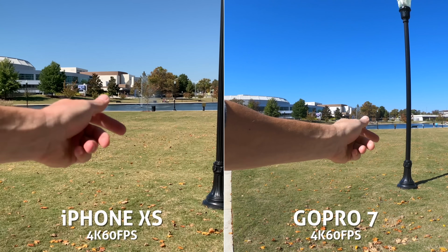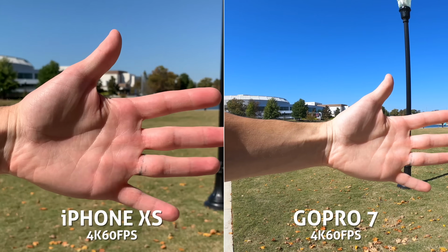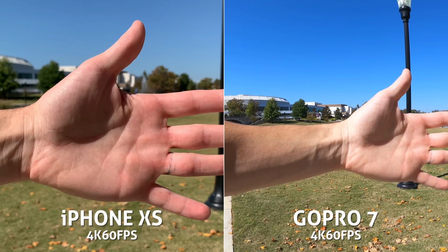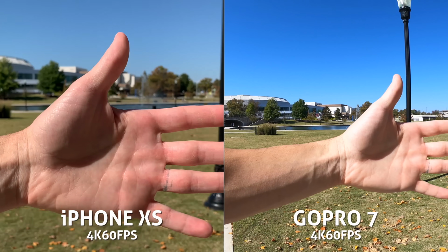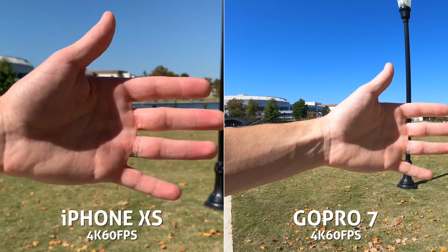As for a quick autofocus test, well, here you go. I'm kind of joking, but it nicely shows the difference. Autofocus and a narrow depth of field on the iPhone versus infinity focus set on the GoPro. Pros and cons to each.